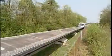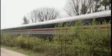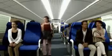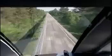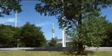The Maglev system requires significantly less energy than other transportation systems. Used under similar conditions, the specific primary energy requirement of a car is 3 times higher and that of an airplane 5 times higher than the Transrapid. Beyond that, the Transrapid generates no rolling or motor noise. Even at 200 kilometers per hour, it's hardly audible. At this speed, the vehicle glides quietly through cities and population centers.